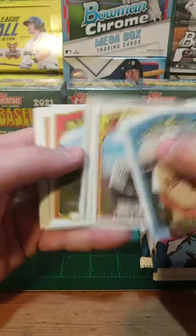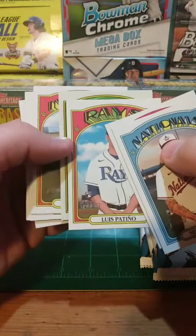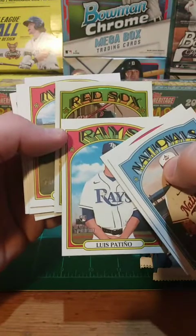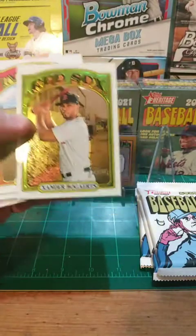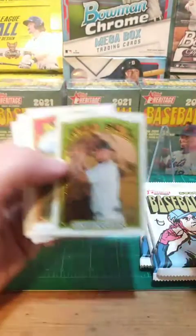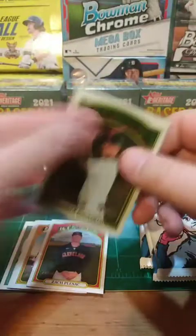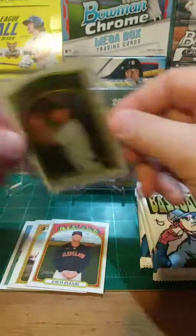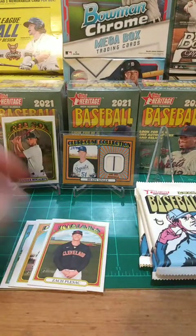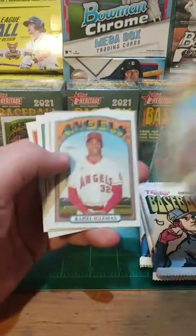All right, we got our first chrome in here. Those are numbered to 999. First chrome, numbered to 999. It's going to be Red Sox, Xander Bogaerts. Nice little chrome pull right there. Numbered to 999, Xander Bogaerts. Chrome parallel. Topps Heritage Chrome. That was the rest of that pack with the Bogaerts.